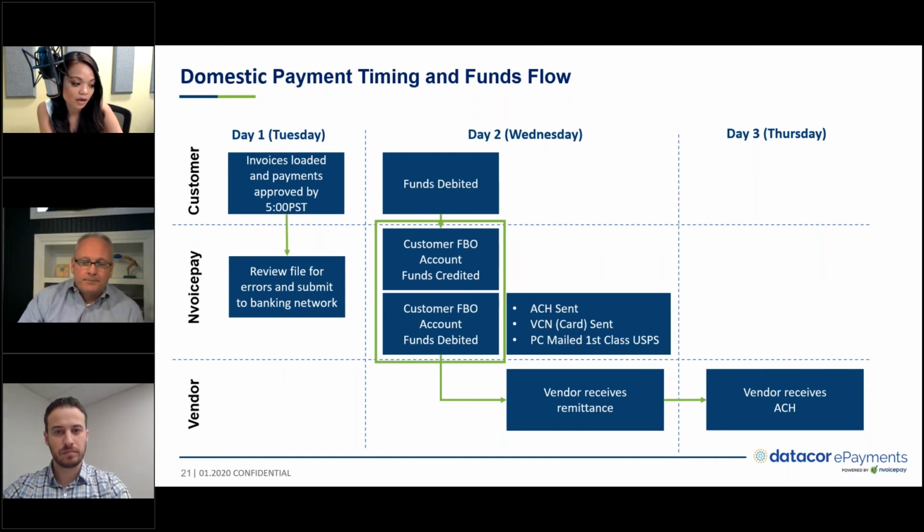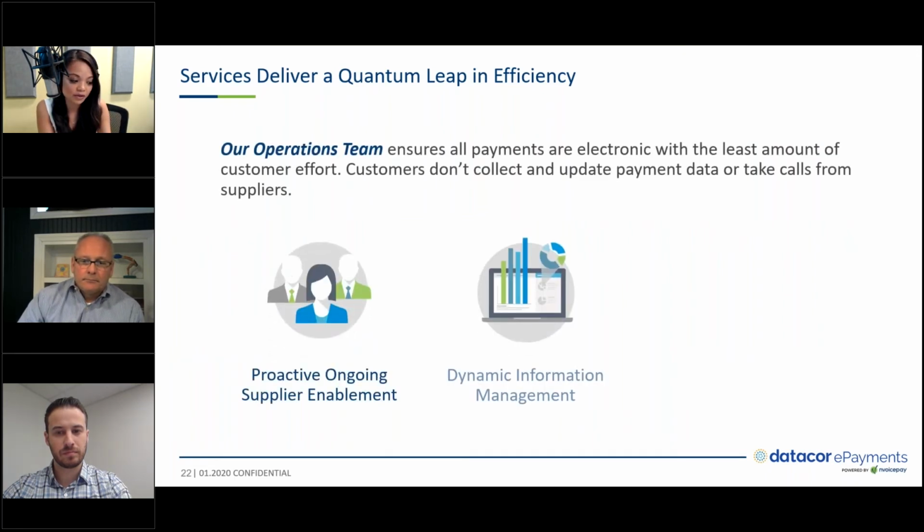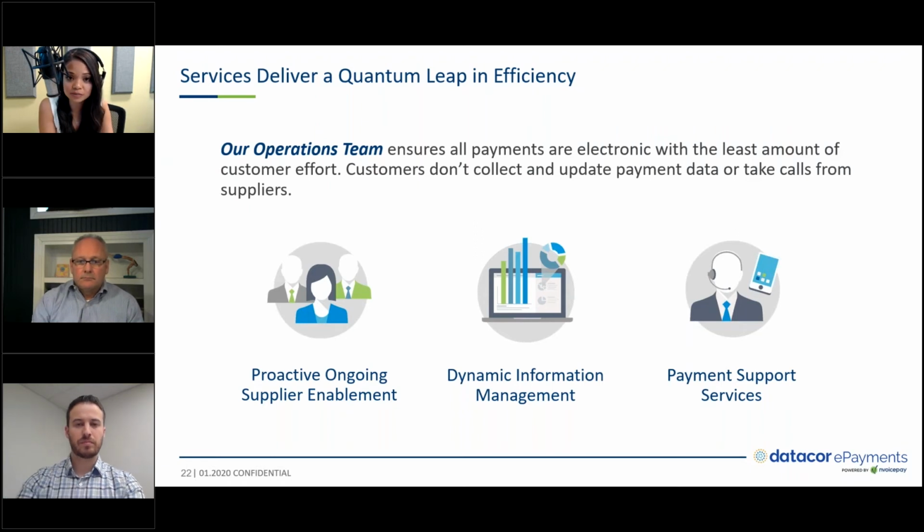And so when customers have Datacor as their ERP, they're going to be able to have Datacor ePayments as a way to streamline their AP process. They also get a lot of support from the Invoicepay side. Can you tell customers on the webcast right now what our operations teams offer when they opt into Datacor ePayments?